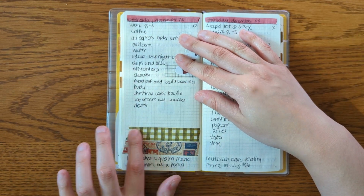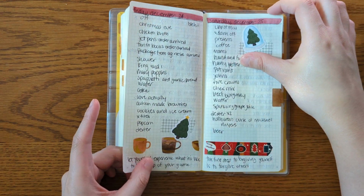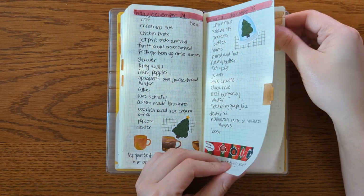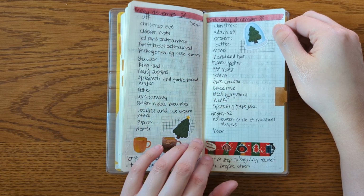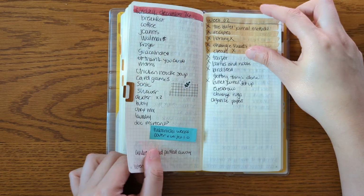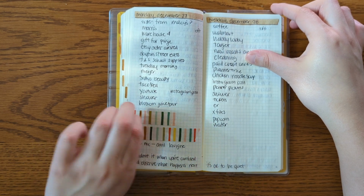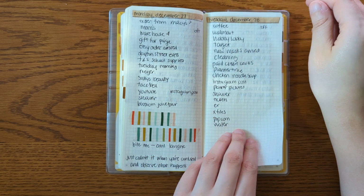Really like this green washi. I think I might use that again. I feel like it's kind of springy in a way. This coffee cup one came in some Happy Meals, so I don't have a lot of it, but I really like that one too. And this washi tape actually came from Christmas Day. My boyfriend got me a huge pack of washi tape, and there were some Christmas ones in there, so I used that. And I like this washi tape. I think it came as packaging on an Etsy order or something, so it's pretty as well.